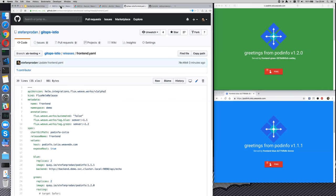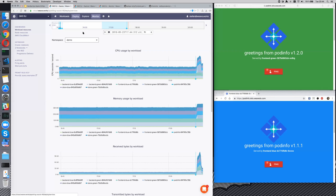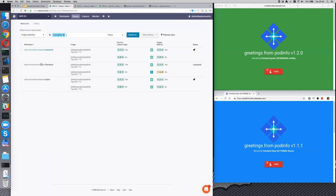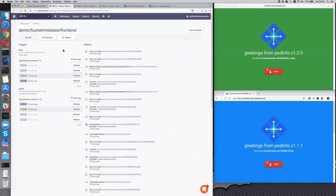So we can go into deploy. From here, I can filter and go to my front end and release. And here you can see there is a new version. I can click on it, I can do a manual release from there, but instead of doing that, I will create an automation of this helm chart. And I will click automate.